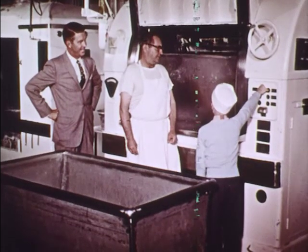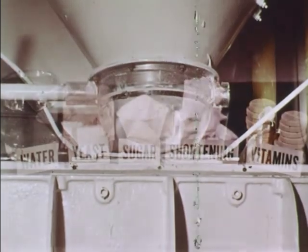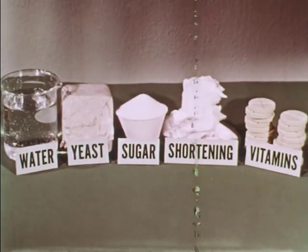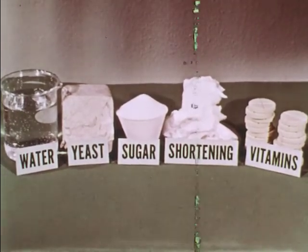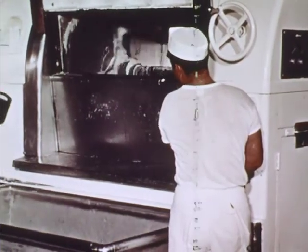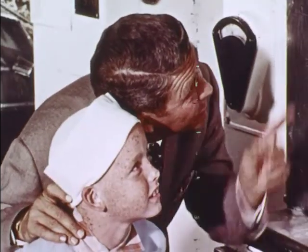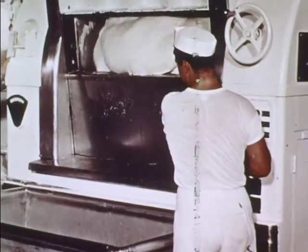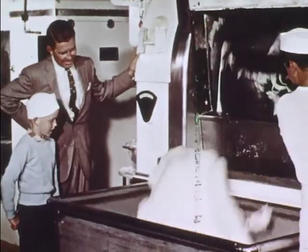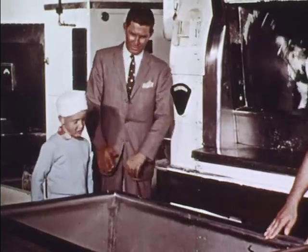In the making of bread, the flour is first sifted into the mixing machine. Then water, yeast, sugar, shortening, and vitamins are added. All of these things are mixed together for a few minutes. The mixture, called a sponge, comes tumbling out. There's enough sponge here for over 900 loaves of bread.